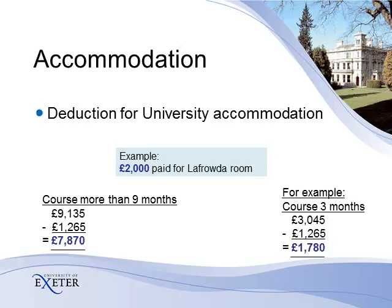Here's an example. If you are on a 9-month course, you can subtract £1,265 from £9,135, meaning you will need to show £7,870 for your living expenses. Another example, if you are on a 3-month course or you are a continuing Exeter student and you have 3 months left to study, you can subtract £1,265 from £3,045, meaning you will need to show £1,780 for your living expenses.